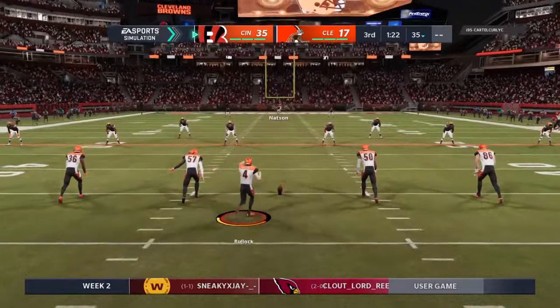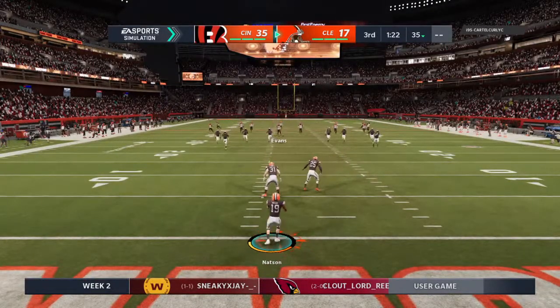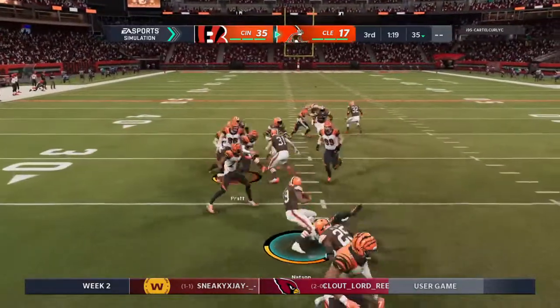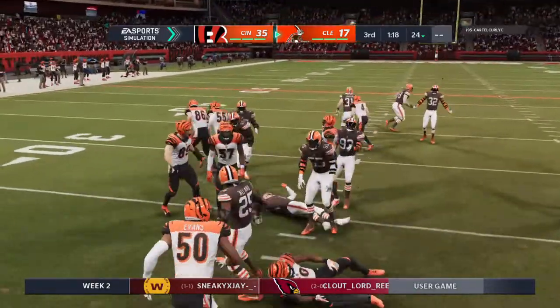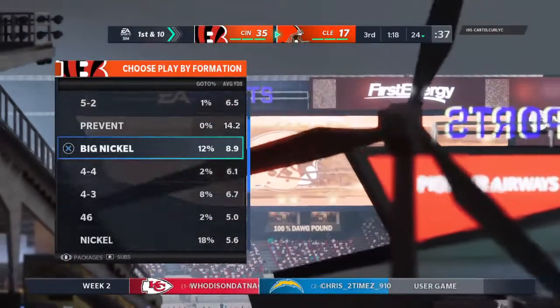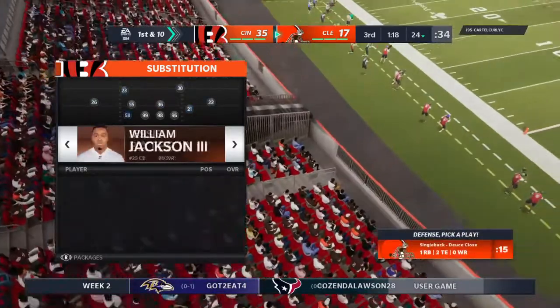17. Now Bullock will send this one away after the touchdown. And he won't quite make it to the 25. On the return, the Browns take over 1st and 10 at their own 24-yard line.